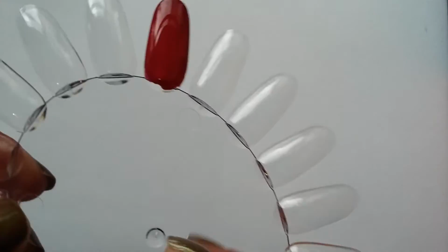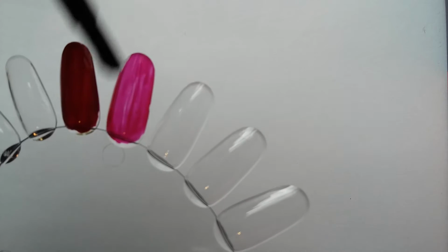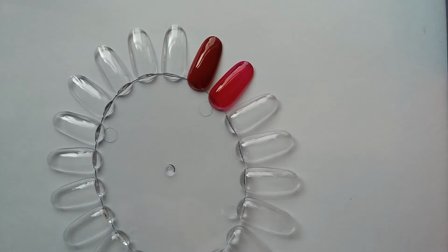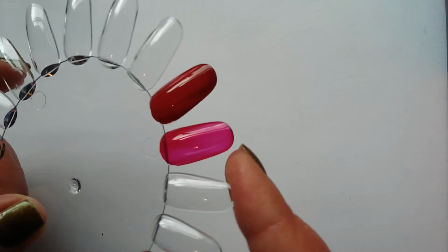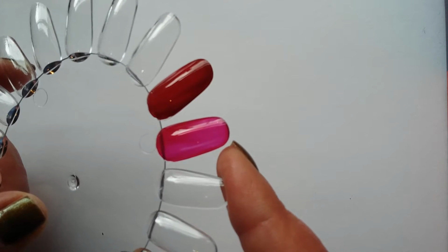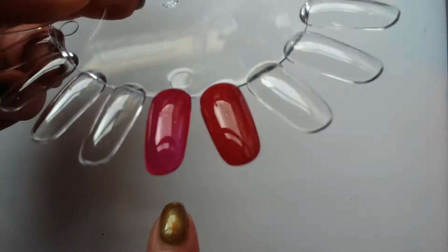So let's look at the difference then with a jelly finish, a jelly formula. So this is the NARS. This has got an absolutely gorgeous finish, and it's pretty much opaque in two coats. What you get with the jelly formulas is you can see through them. So they seem quite sheer, but actually you can get coverage if you build it up. And what else did I want to say about jellies? They're very, very, very shiny, so you don't usually need to put a top coat on.